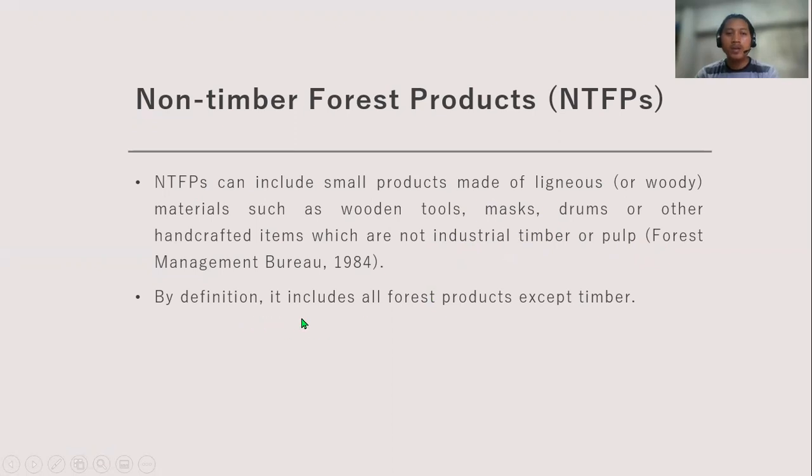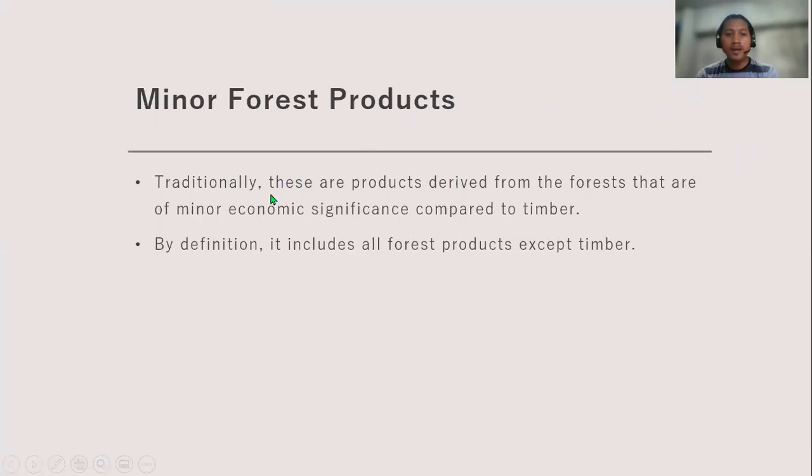So by definition, it includes all forest products except timber. Minor forest products, traditionally, are products derived from the forest that are of minor economic significance compared to timber. So minor forest products came about because their value is lesser than timber. So it is called minor forest products. And by definition, it includes all forest products except timber.